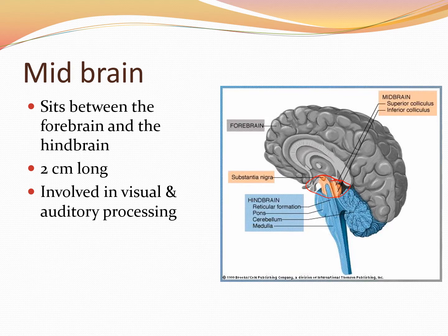And so what's going on here, the midbrain is primarily involved with visual and auditory processing. And you'll see that when we talk about the specific parts of the midbrain.